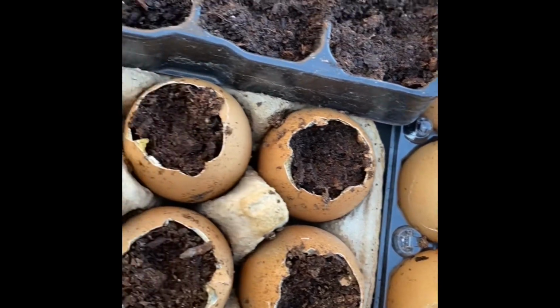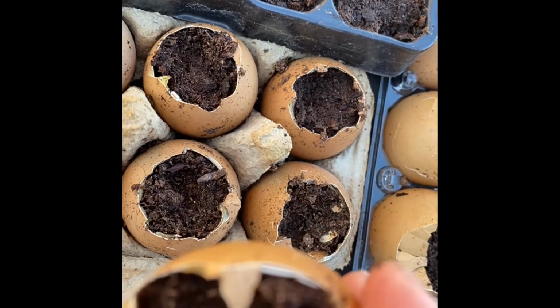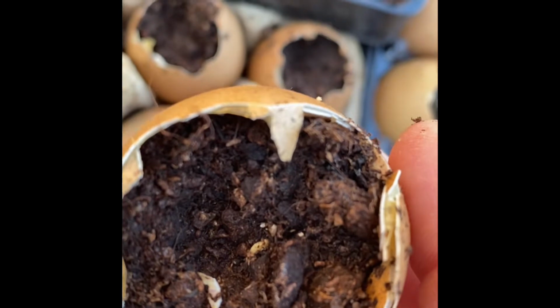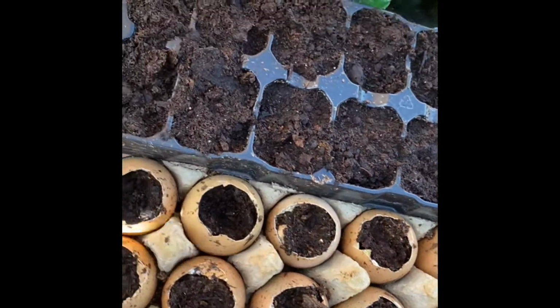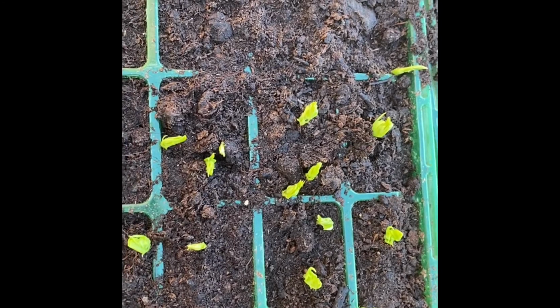All right, I can see one starting to come. I think this is eggplant. Can you see? Okay, that's good. I just noticed it today. And also here my peas are shooting, so it's good news. Even in this cold weather they started to shoot, even though it's not in a greenhouse.